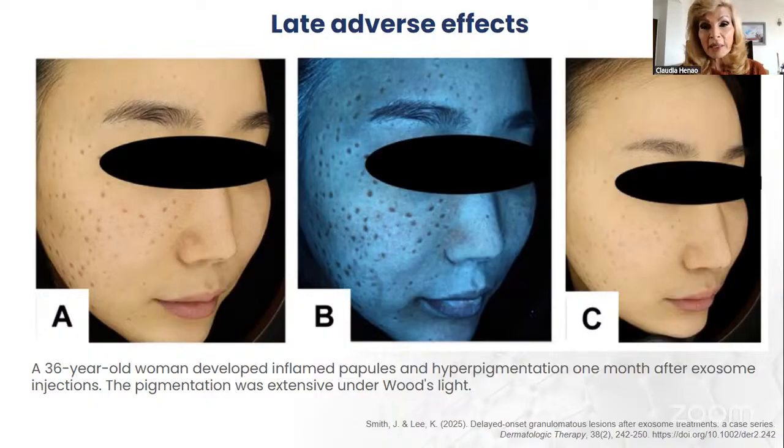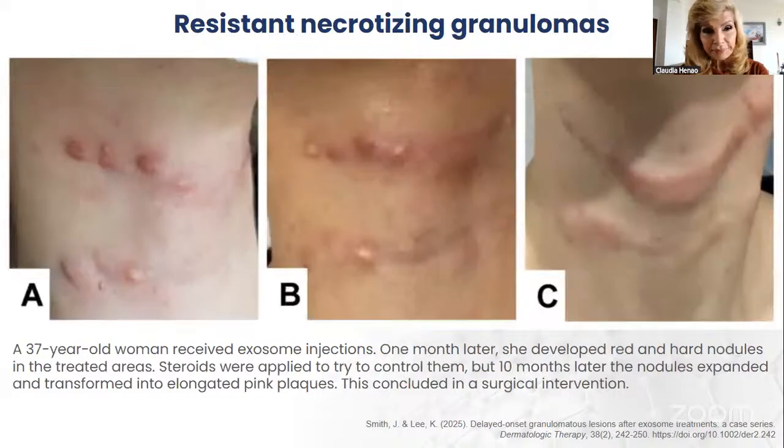Yes, they were human exosomes, but we don't want you to have any problems at all. That's why we ask you not to inject them, please. And again, we found studying, we study all the time to give you the best of all the products in the market.